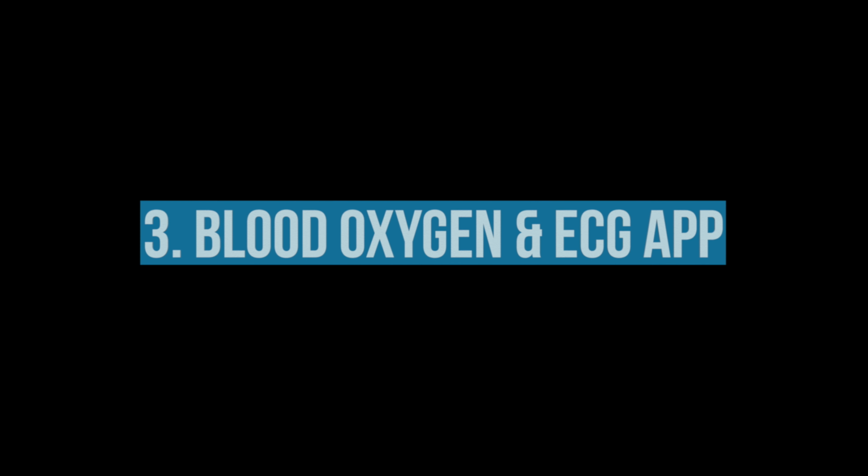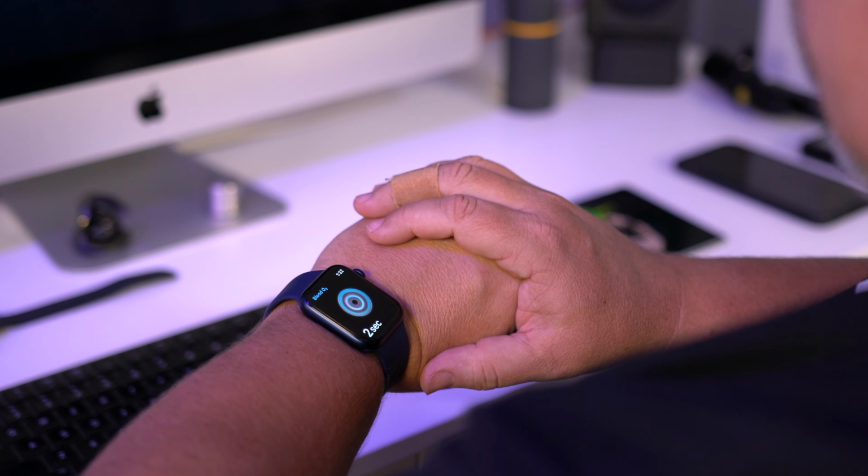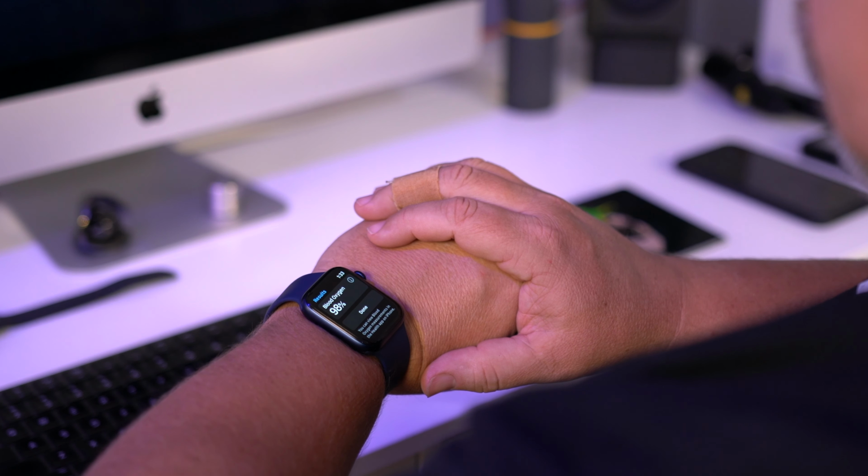For many people who have heart and lung conditions, the blood oxygen feature is yet another tool that could end up saving your life. Now, I don't claim to be an expert or even begin to tell you how it all works and what it means, but what I can do is link you to an article that I found that does an awesome job explaining it all.